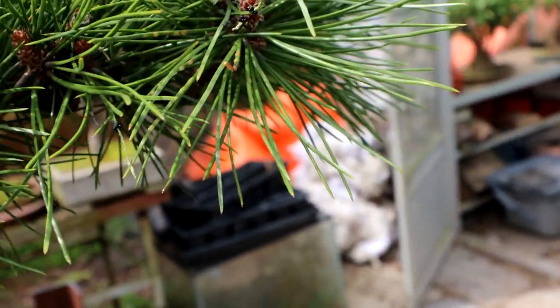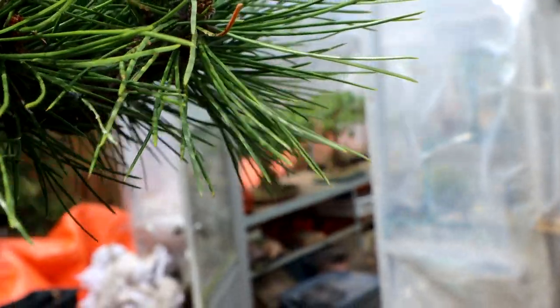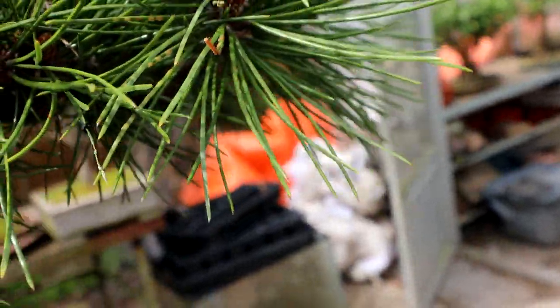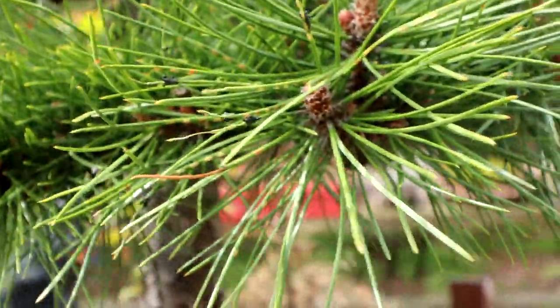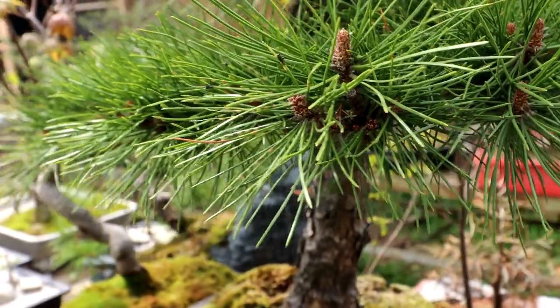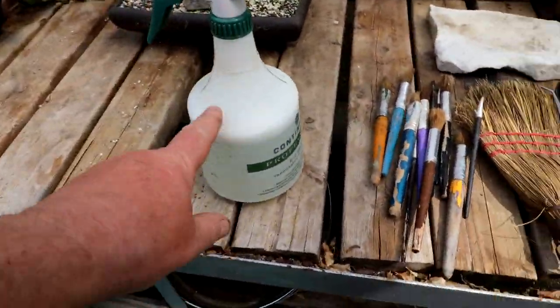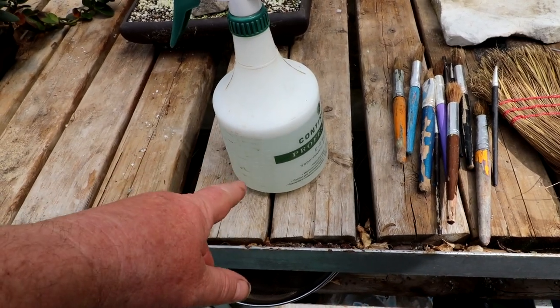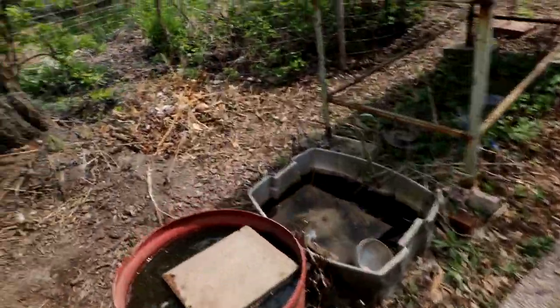Now they actually look like those sawfly. Yeah, they look like little larvae. I'm definitely gonna have to get rid of those. Yep. Okay, I'll get out the soap and water. I've got my bottle of soap and water, so it's 40 parts water to one part liquid dish soap. You know, the kind you do your dishes with. So I just spray it on the tree. So let's go do that now.